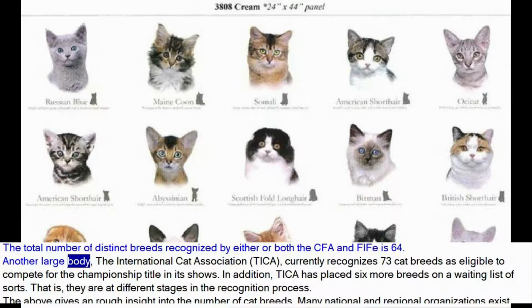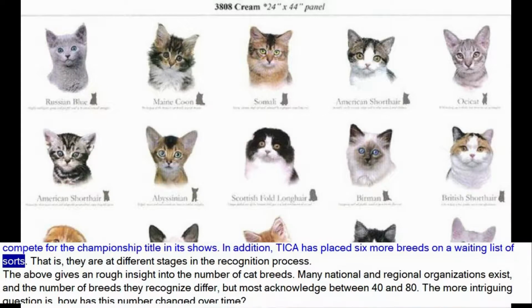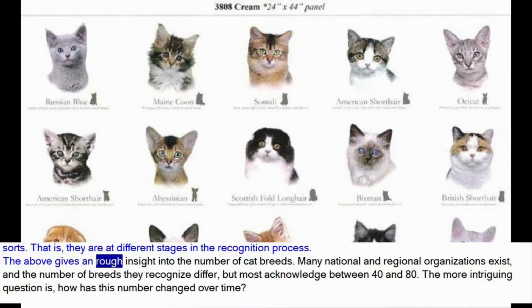Another large body, the International Cat Association, TICA, currently recognizes 73 cat breeds as eligible to compete for the championship title in its shows. In addition, TICA has placed 6 more breeds on a waiting list of sorts. That is, they are at different stages in the recognition process. The above gives a rough insight into the number of cat breeds.